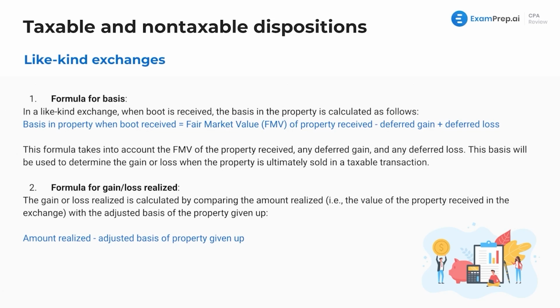So realized, recognized, basis. This is super important, and I know we've got it in a little bit of a different order here. First, what is the gain or loss realized? I know basis is up there, but I'm going to go here first. The gain or loss realized is calculated by comparing the amount realized, which is the value of the property received in the exchange, with the adjusted basis of the property given up. So amount realized minus adjusted basis of property given up. If I got something worth $100,000 and I gave up something worth $80,000, I benefited $20,000, and that's great, awesome. It could be a loss, but in this case, that's our gain realized.